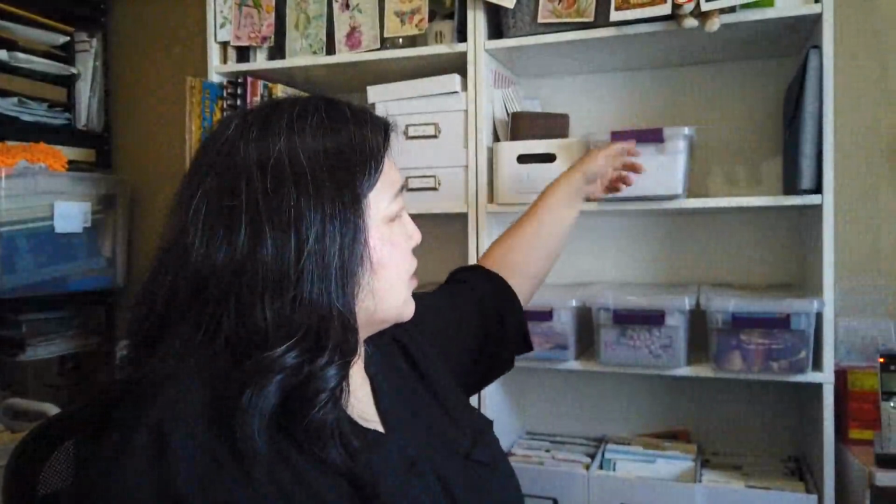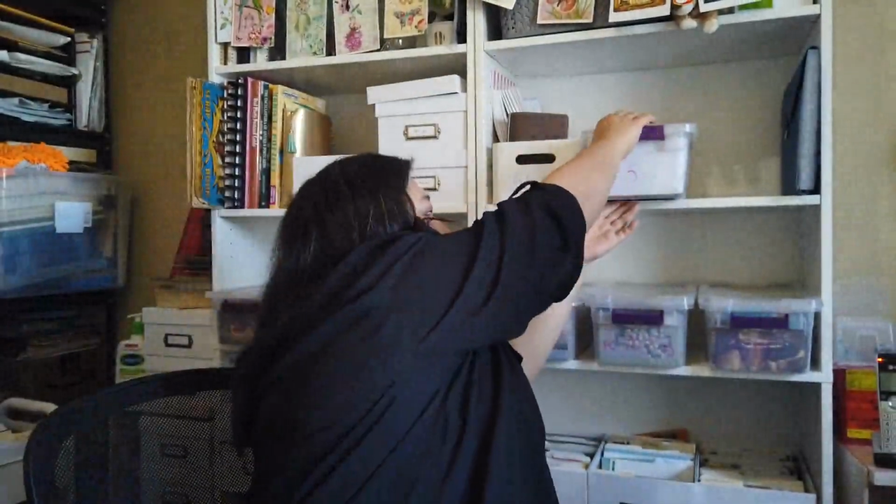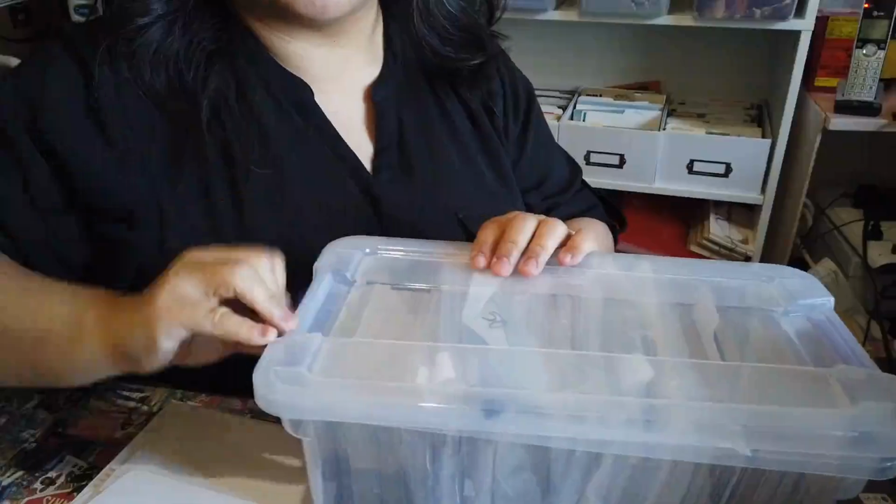So behind me are all of my postcards. This box is my oldest one. Usually I'll just reach in there, but I'm going to pull this off to show you. So, here is my box.